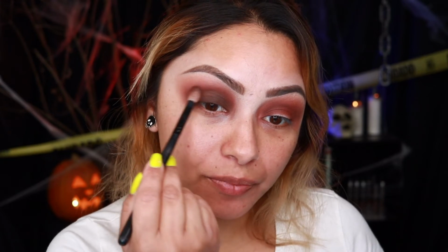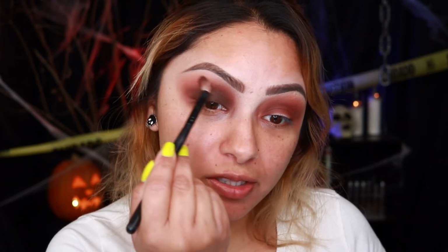I'm going to be repeating the same exact step to the other eye, and I'm also going to be applying some eyeliner, some lashes, the rest of my face, and then I'll be right back with you guys to share the other products that I received in my box. Before I leave, sorry, hold on, I'm not done with the eyes.